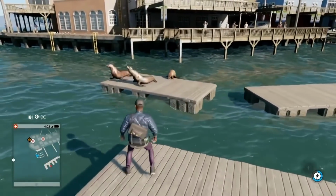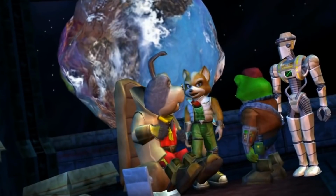Loads of video games have animals in them, sometimes as background decoration, other times as fighter pilots in space.